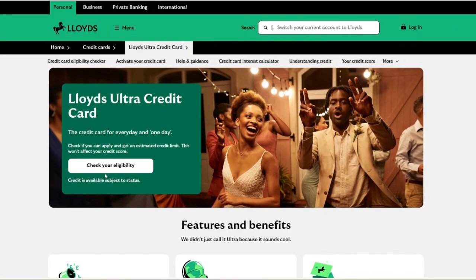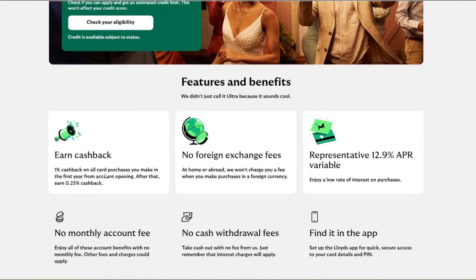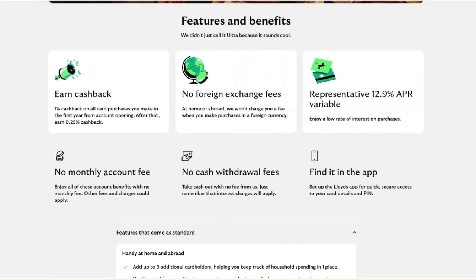So let us talk about one important thing, that is the pricing. Currently, for the card, there is no monthly account fee and there is no annual fee. There's also no foreign exchange fees, no cash withdrawal fees, although interest still applies, and the APR is around 12.9% variable, which is a low rate of interest on purchases. So overall, this is a completely no-fee credit card in terms of ownership.